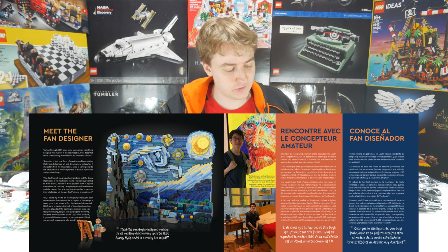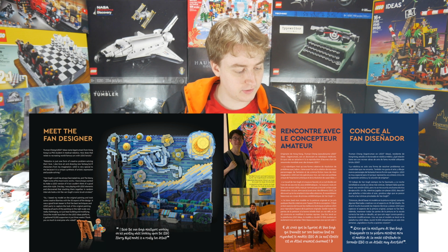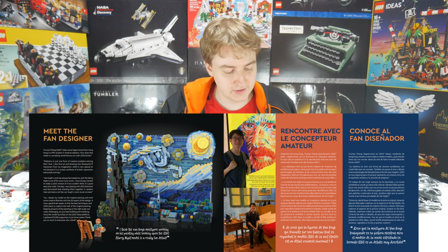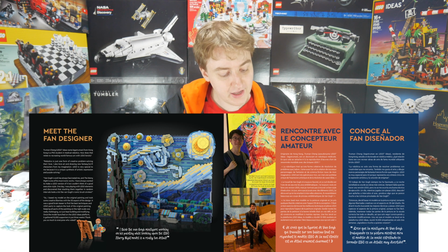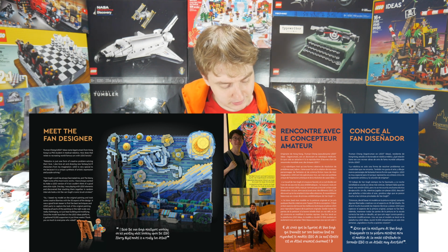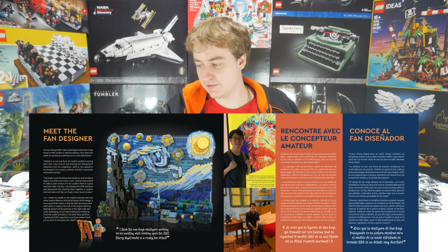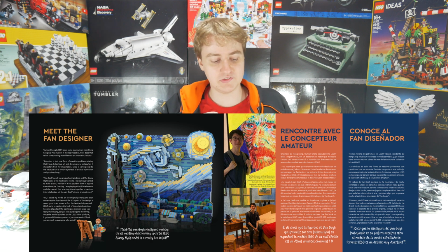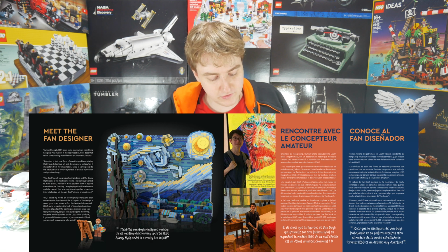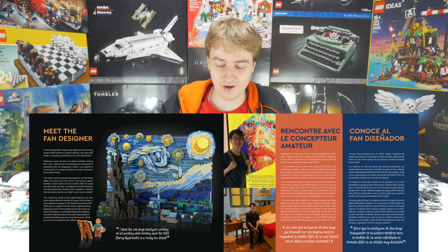You also have 2 pages for meeting the actual designer of the set. So Truman Cheng, from Hong Kong, a PhD student in medical robotics, actually created this. You see what the original set would have looked like, and I sort of wish we had got the original set. The original set in some places actually looks more detailed. Instead of using things like the circular dishes for certain parts of the set, he actually just has it. It's more creative. So I do wish that we did get the original set, but it is a pretty nice looking set either way.